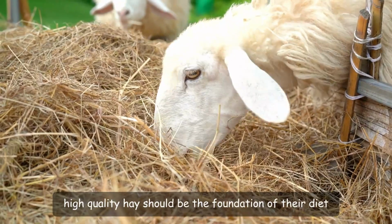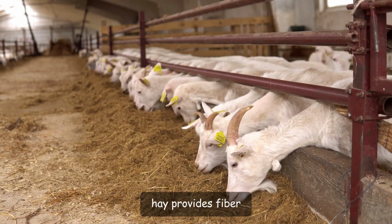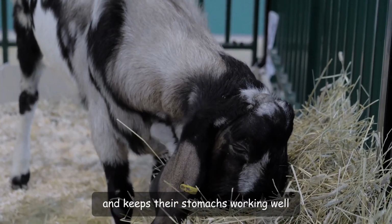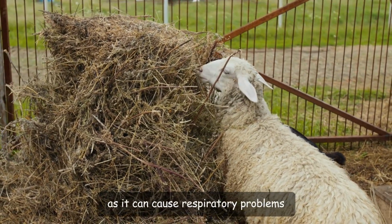Hay. High-quality hay should be the foundation of their diet. Hay provides fiber that helps goats digest food properly and keeps their stomachs working well. Avoid moldy or dusty hay as it can cause respiratory problems.